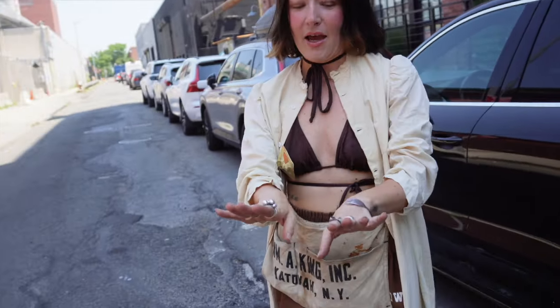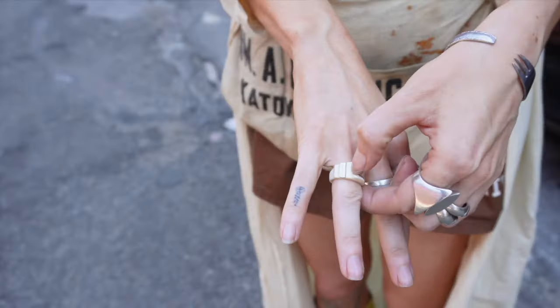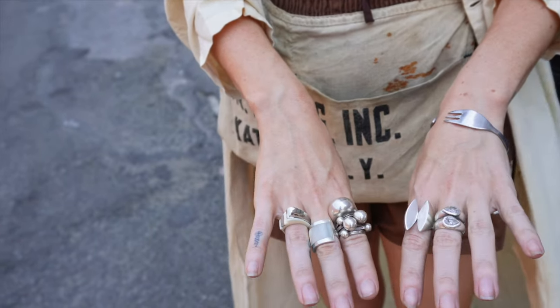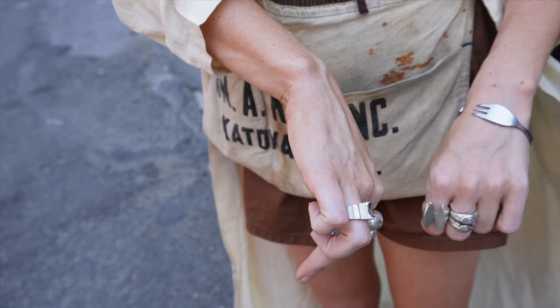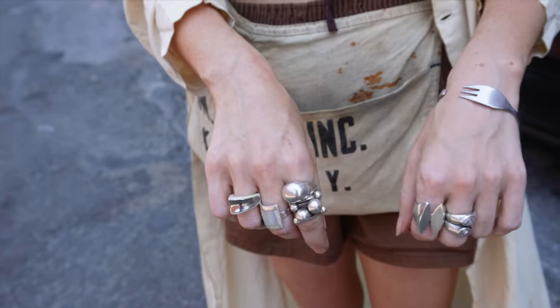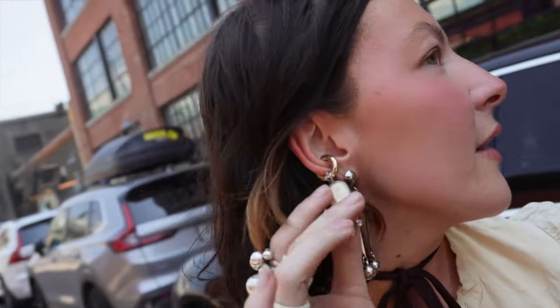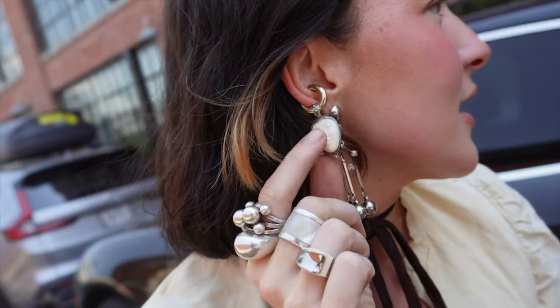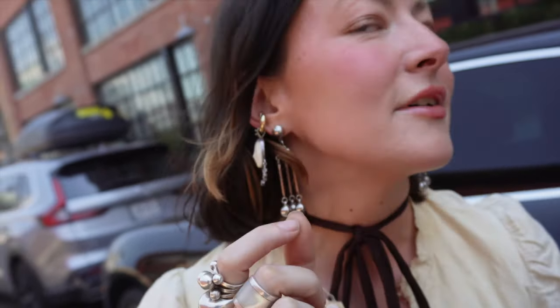Can you show me the fingers? Yeah, so all like vintage sterling. Out of these, which one's your favorite? Probably the bone and sterling together. And then this one that I bought myself for my birthday. And then show me the earrings real quick. Some little vintage. And then this is from my studio mate Sarah Astral Plane. She gave this to me and I put it on a cuff. Shout out to her.